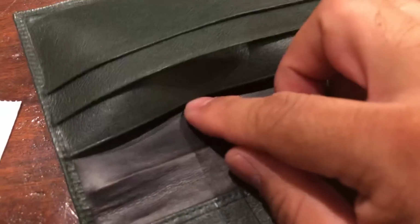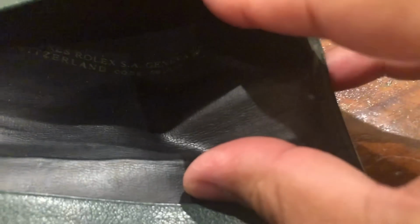Let's see. It has some information. Oh, I was right the first time. It's hard to see. But here it says Montre Rolex SA, Geneva, Switzerland, code, and then some numbers. Sorry, it's really dark. So it looks legit.